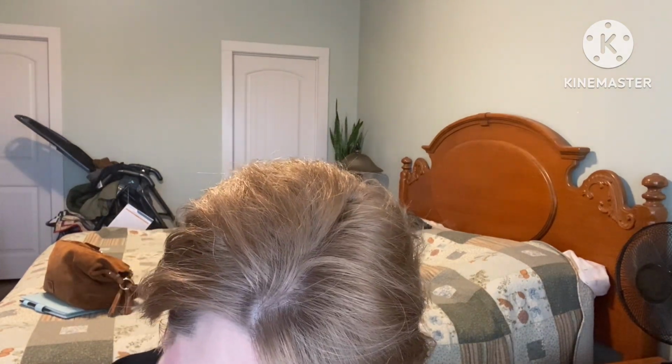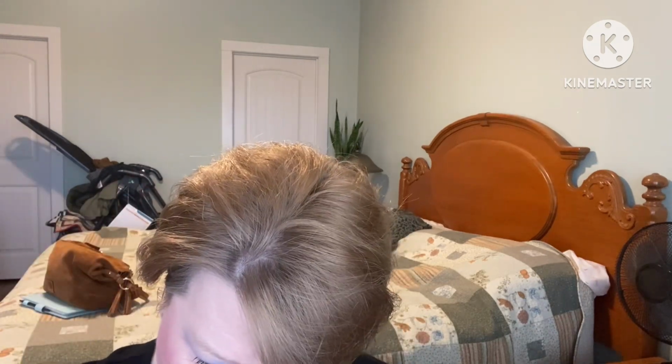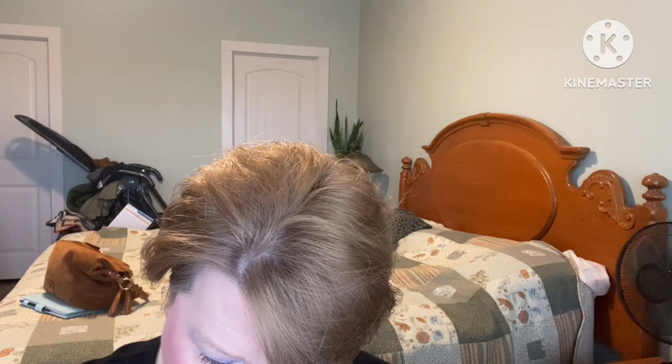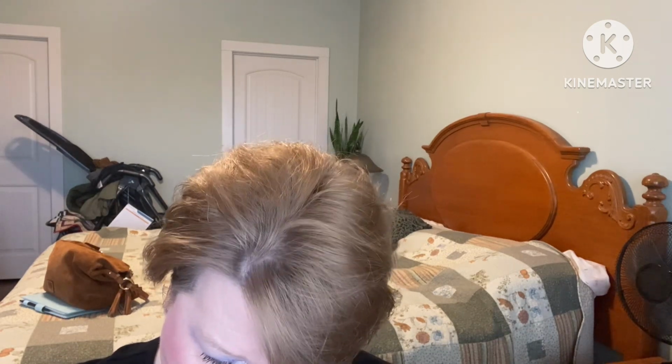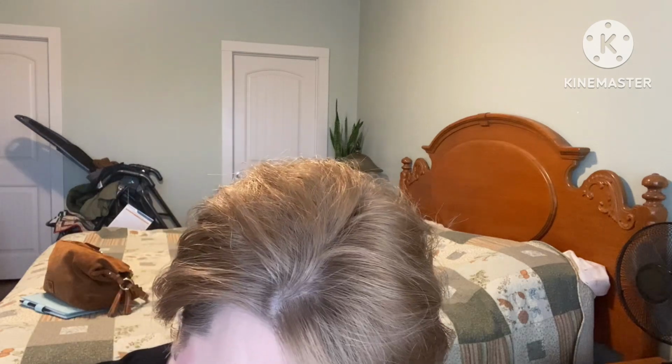Why not? Let's see. It looks like there's 5 shimmers and 7 mattes. Well, let's just do the shimmers because you know that's what I like, right? This is Topaz. That's a pretty gold, yellowy gold color. I like that. Then we have Gemini.